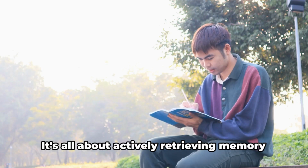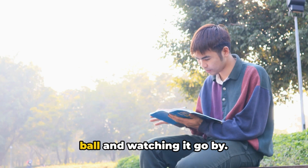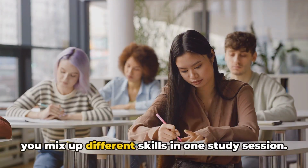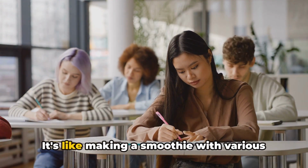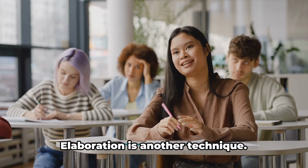Next is active recall. It's all about actively retrieving memory rather than passively reading the material. It's the difference between catching a ball and watching it go by. Then we have interleave practice, where you mix up different skills in one study session. It's like making a smoothie with various fruits. Each flavor enhances the other.